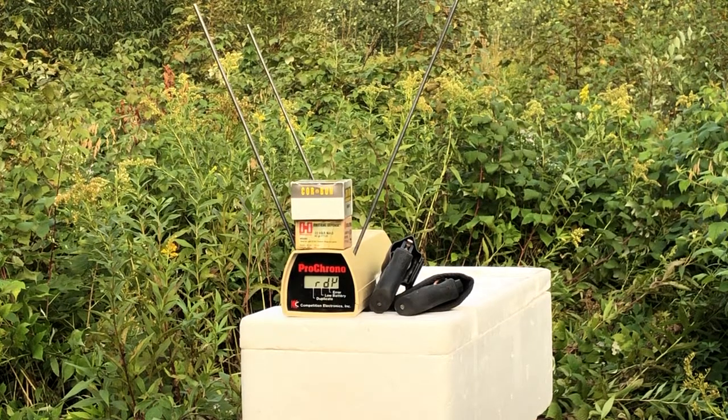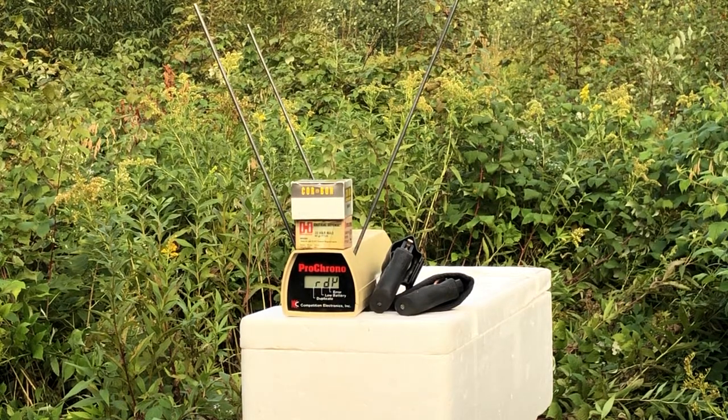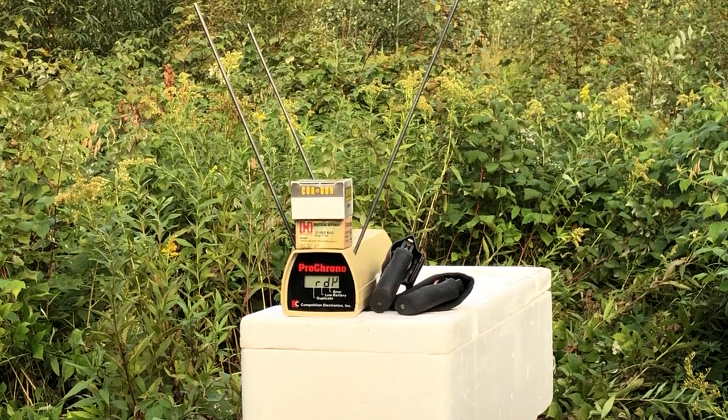Greetings, discreet defenders. Tonight we have chronograph testing of 2 rounds. One is the Hornady Critical Defense 32 H&R Magnum 80 grain FTX round. The other is the Cor-Bon 38 Special Plus P 125 grain JHP round. And we're going to be shooting those out of Ruger LCRs with 1.9-inch barrels.